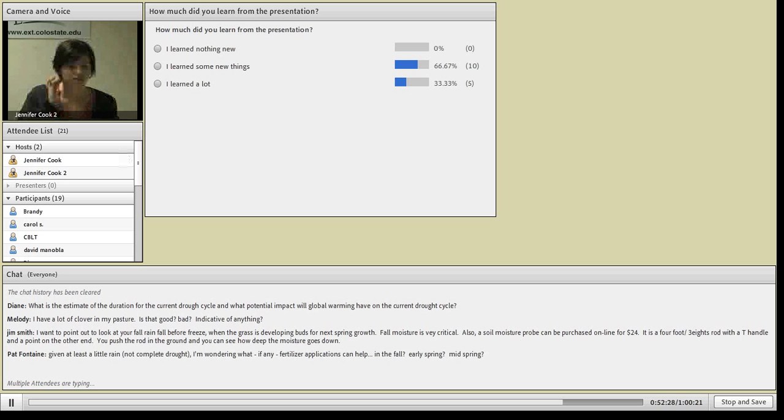Jim asks, I want to point out to look at your fall rainfall before freeze, when the grass is developing buds for next spring's growth. That is important. Yeah, so he's saying that it's important to look at our fall rainfall to know how much growth we're going to have in the spring, or bud development in the spring, and that's a really good point. Fall moisture is very critical, yes. Also, a soil moisture probe can be purchased online for $24.